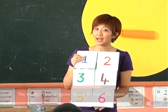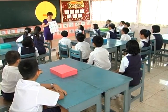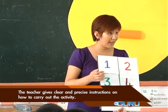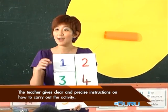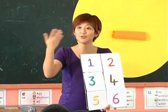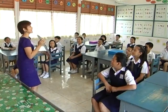Okay, now first I want you to put up your hands. I will call your name. Now you give me a number. I will remove the number cards and then you will be able to see a part of the picture. From this small part of the picture, you have to guess what the picture is. If you can't guess it, it's okay. We give your friend another chance. Now, do you understand how to play this game? Yes. Now who wants to start off this game?